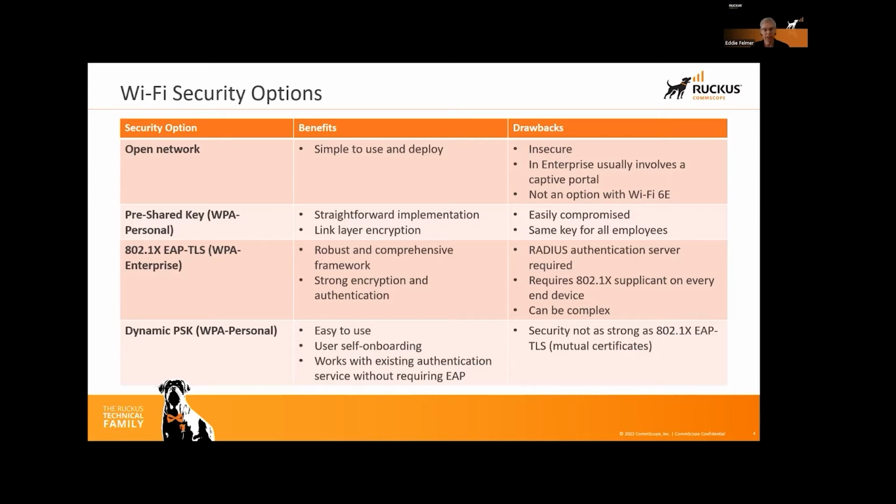And finally, I'm going to take a look at the dynamic pre-shared key. RUCKUS isn't the only vendor that has a dynamic pre-shared key solution, but as I say, we have been in this market for a long time.